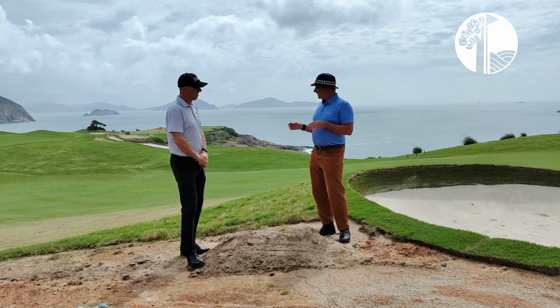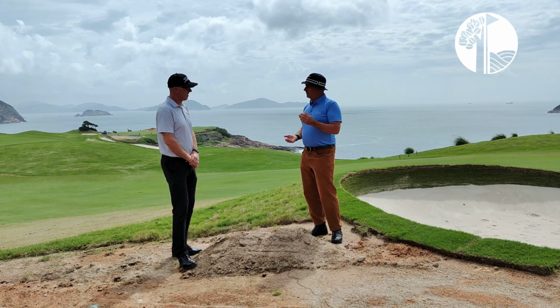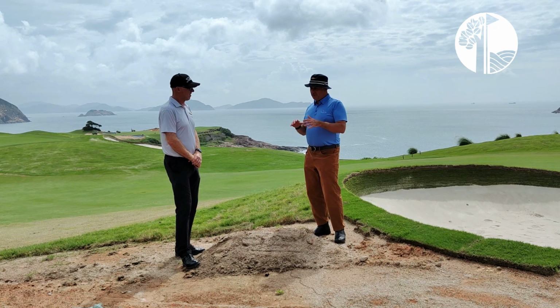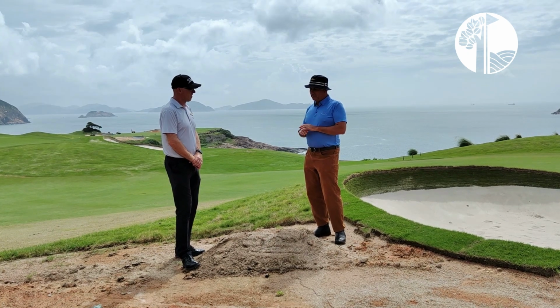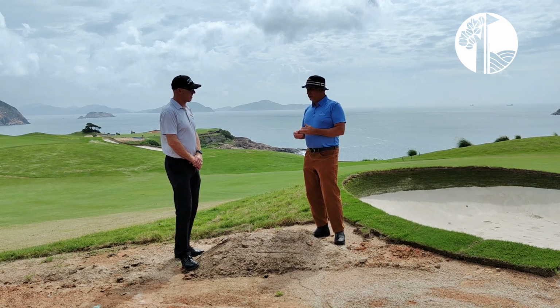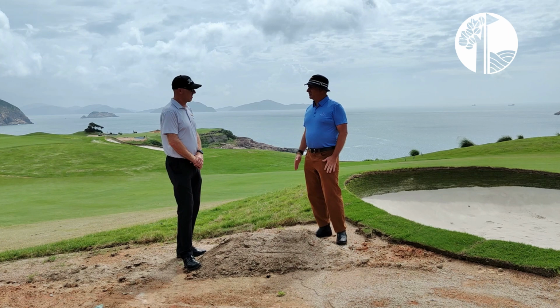But equally for the better player, off tight lies, am I going to putt? Am I going to use a wedge, or am I going to bump and run the shot up to the pin? So sometimes tightly mown grass around greens can be a little less predictable than having bunkers. So in that sense, I think we've improved the hole, and we're going to make the hole a lot more interesting for a greater range of players in the club.